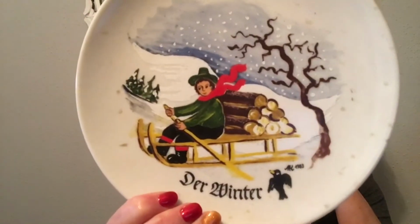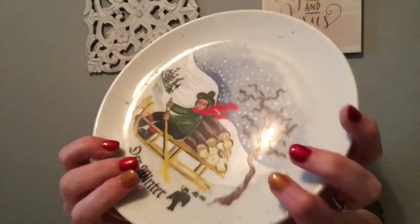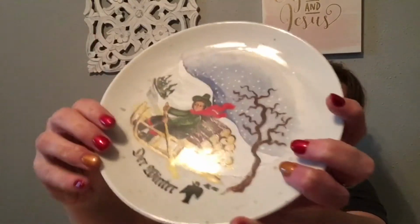And then this one is 1983. So they do need to be washed up a bit, but other than that, they're great. They do look hand painted when you look at them in the light. I don't know if you're going to be able to see that, but you can actually see the brush strokes in there. So they do look hand painted. Again, I don't know anything about these. So if you know anything about either the maker or I'm guessing this says the winter, then let me know in the comments below. I'd love to read a comment from you and learn some more.